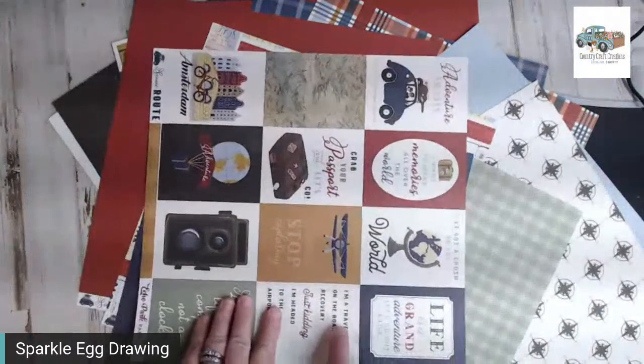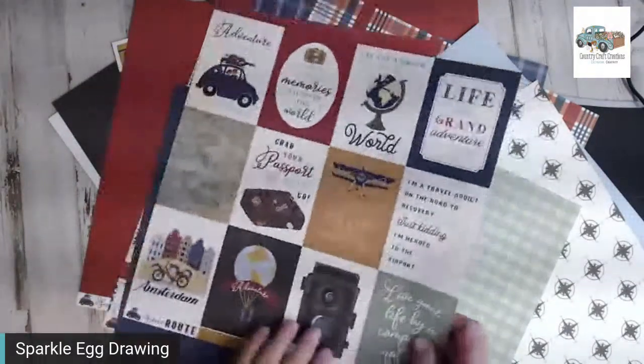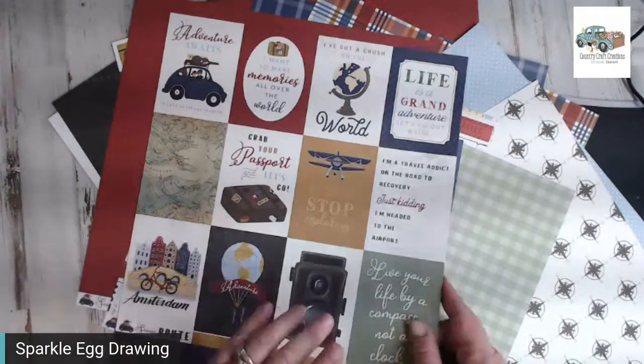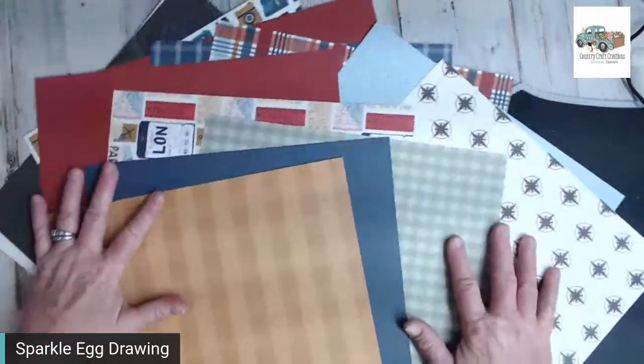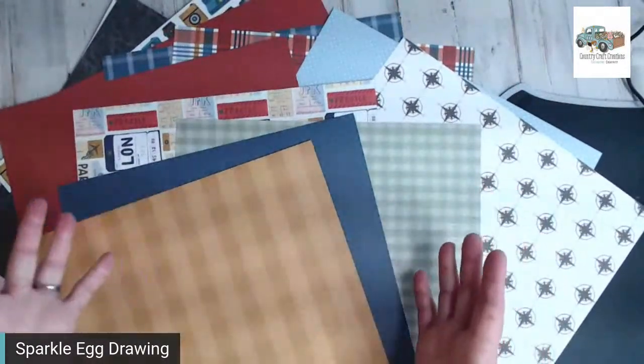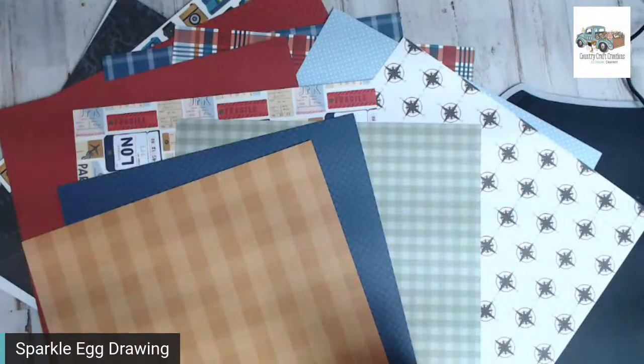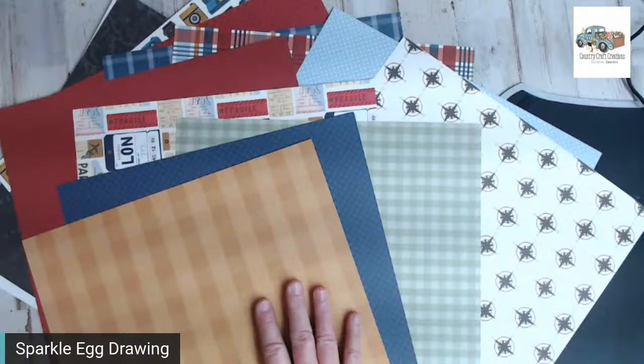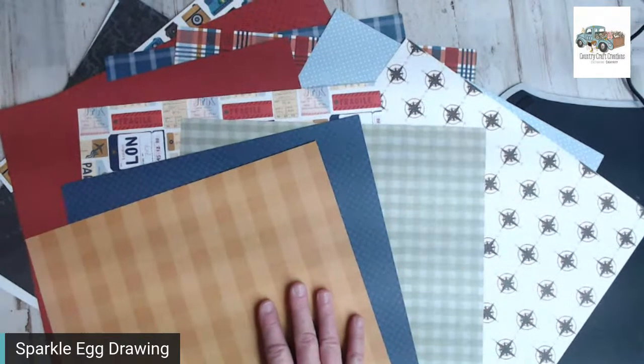This was the cut aparts. Some of these you could still use in a masculine theme without bringing travel in if that's what you're looking for. But look at the masculine papers. That's what caught my eye on this. Yes, Father's Day. It caught my eye to the point of, wow, it's masculine papers.